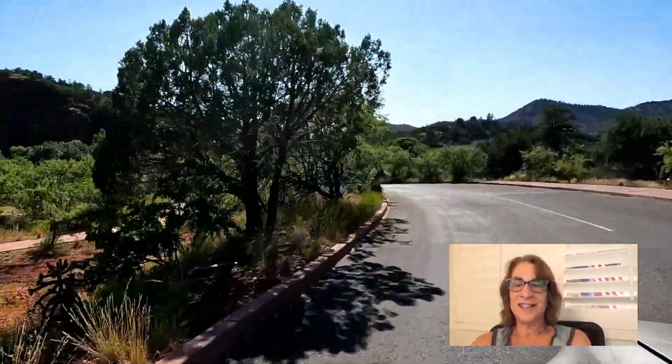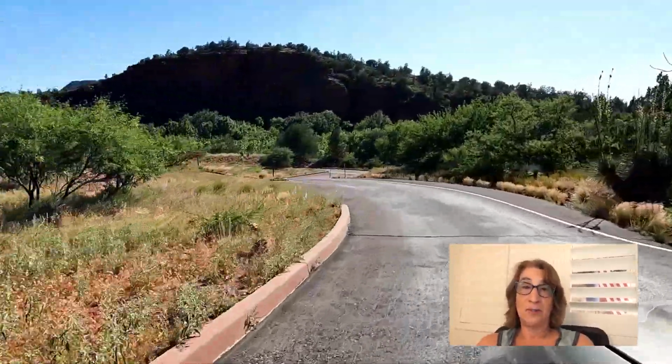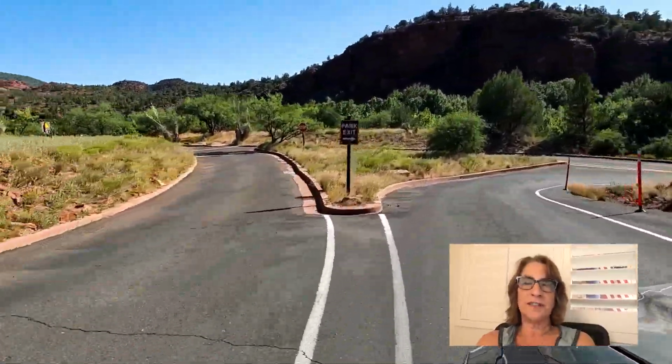All right, that was the Red Rock State Park compilation of scenery. I hope you enjoyed that. Now we're leaving the park and I'm about to head home. The drive out of the park is also very pretty, so I wanted to keep the camera on. You can see it's still very green here, and this is midsummer when it's very dry. The monsoons haven't hit us yet, so it's still very dry all around us.